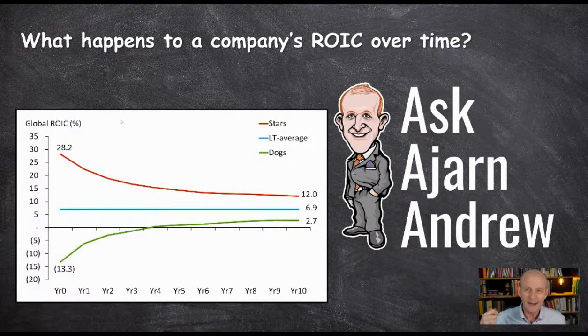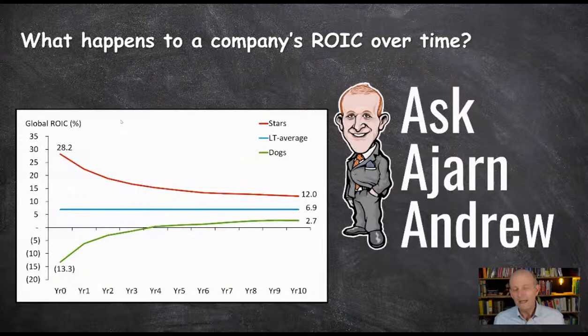When I track them on average over time, what you find is that stars fell, but they always remained above average. And dogs rose, but they always remained dogs. The thing that we want to take away from this is the concept that high ROIC companies tend to stay there. And that's part of the reason why we like high ROIC companies.